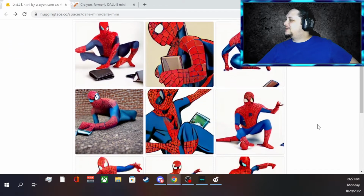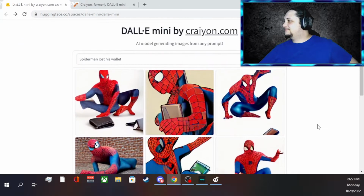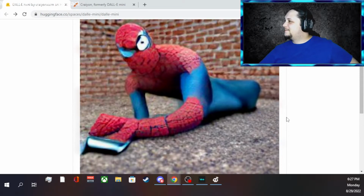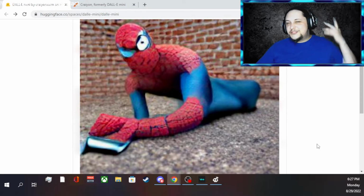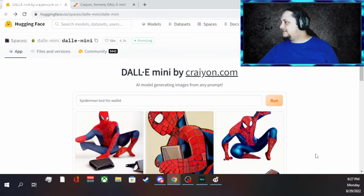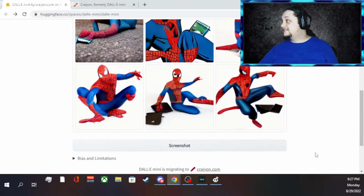Alright, these ones are actually pretty good looking. Honestly, I think my favorite out of these ones is this one. Like, oh, Spider-Man lost his wallet, but he found it. But where does Spider-Man even put his wallet? Does he just clamp it between his cheeks? Because, I mean, boy's got the cakes to do it. I'm not gonna lie. Those cakes don't lie, and neither do I.